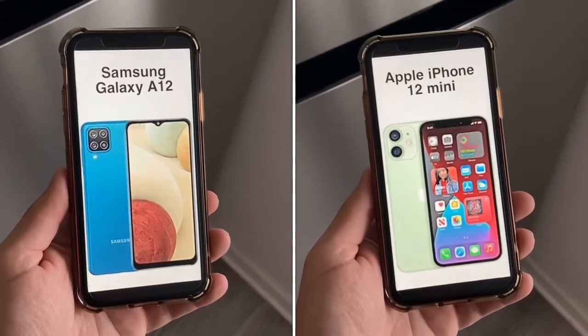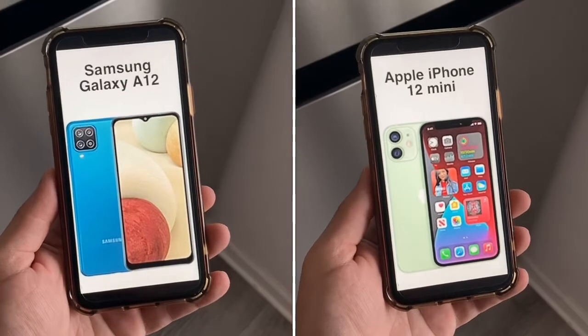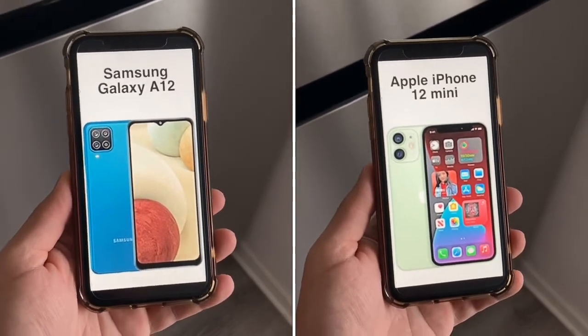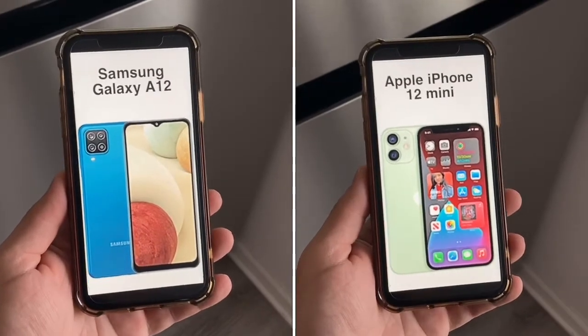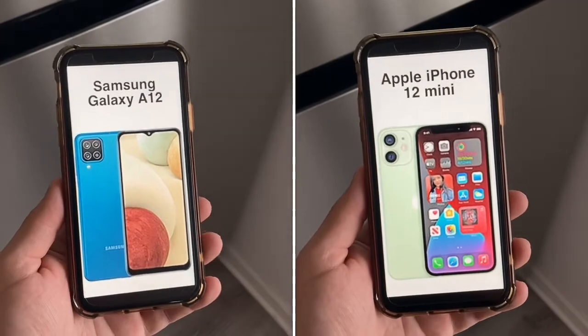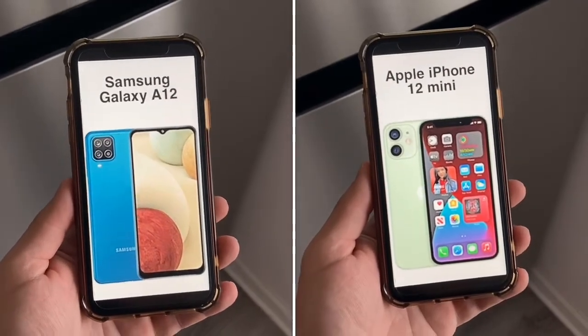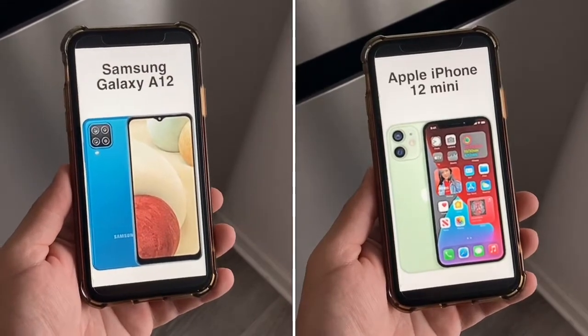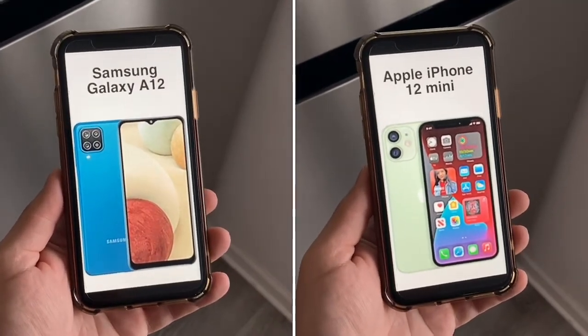It has modern features. It has a bigger screen. It has a micro SD card slot. It has a headphone jack. The storage starts off at 64 gigs if you get the unlocked model. Comes with the dual SIM. And even if you have the 32 gigs, you could add storage really quick with the micro SD card.